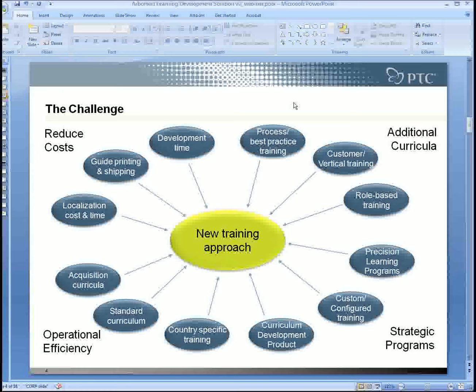We also wanted to be able to offer additional curriculum, as I mentioned, role-based training, some best practice training, any customer vertical training, so manufacturing versus pharmaceutical, operational efficiency, so that would be any of our standard curriculums, any country-specific training, any curriculum that we acquire based on companies that we acquire. And then also some strategic programs.